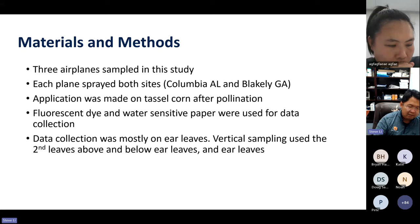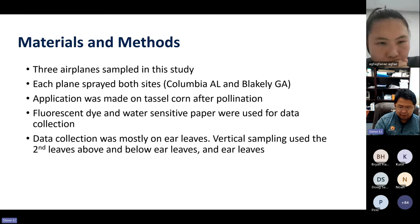Most data was collected on ear leaf because corn fungicide has to protect the ear leaf. Ear leaf contributes 20 to 30% of your overall yield because it's right next to the ear, the most important one in terms of the yield component. Also, we did a few vertical samplings using the second leaf above the ear leaf and the second leaf below the ear leaf. We call those high leaf, ear leaf, and low leaf.